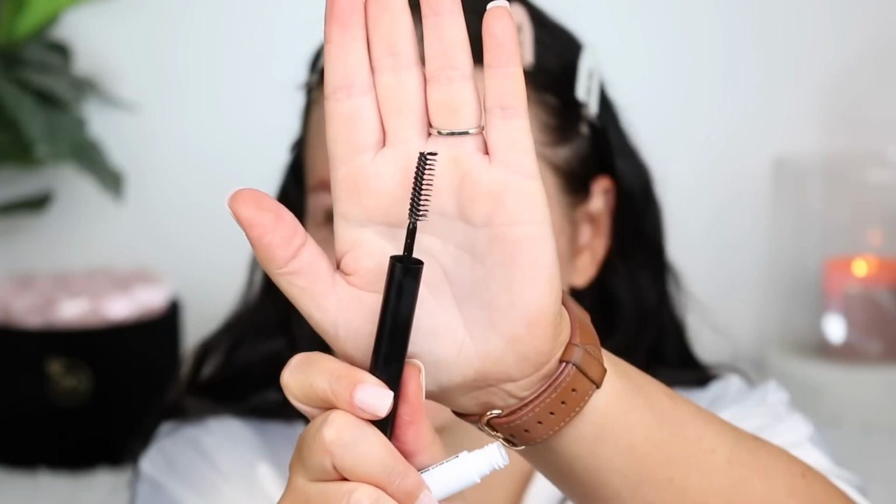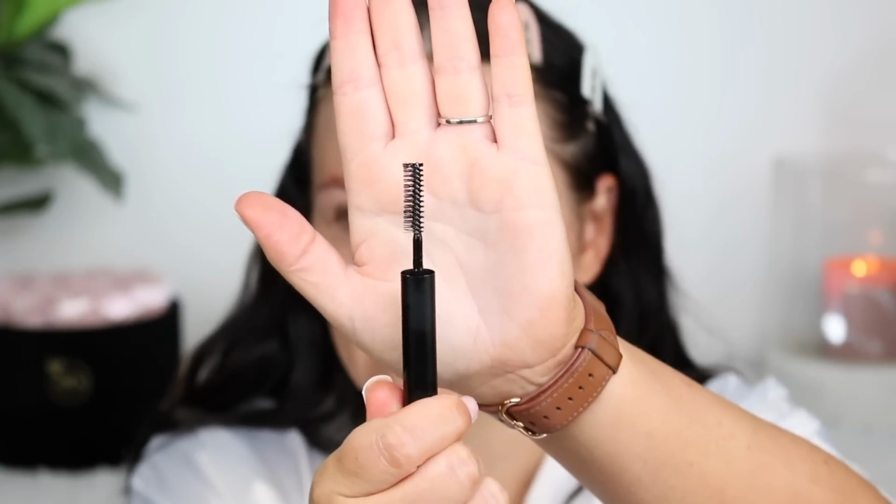Doesn't seem like there's much product in here, but I have used this a couple times and actually like this a lot better than the Patrick Ta one because it's not as sticky, it wears just as nicely, but the brush is a whole lot better in my opinion. It's just shorter, you have more control, has two different sizes of bristles. It's just a really nice brow product.